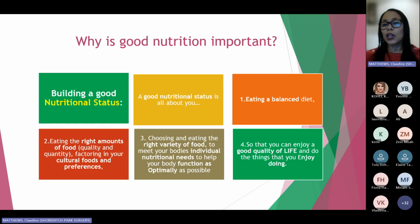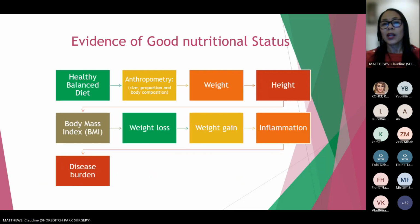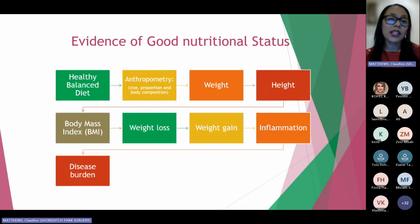You've already referred to quality of life, and so that you can enjoy and do the things that you enjoy doing. So the other thing we mentioned in session 1 was also, what is the evidence of a good nutritional status? What are we looking for, certainly from a dietetic perspective, in terms of a good nutritional status? So we've already touched on the healthy, balanced diet, but what we also look at is your anthropometry. So that is the measurement of your size, proportion, and body composition.